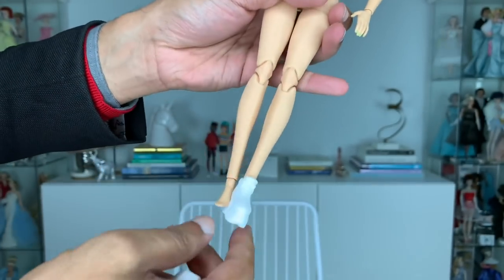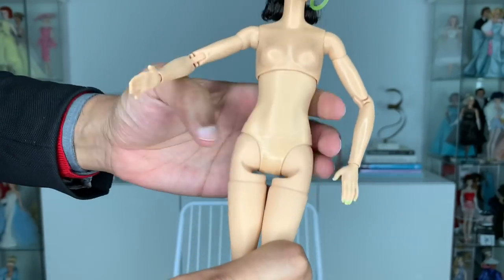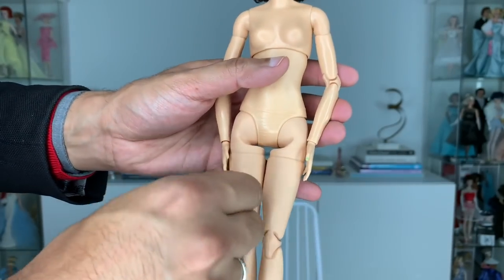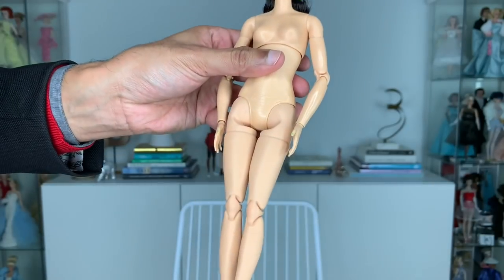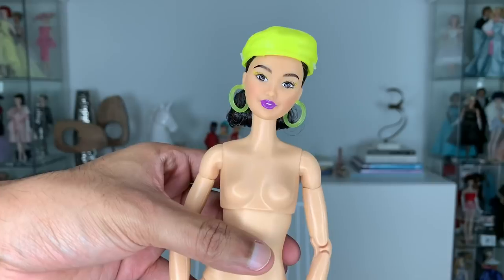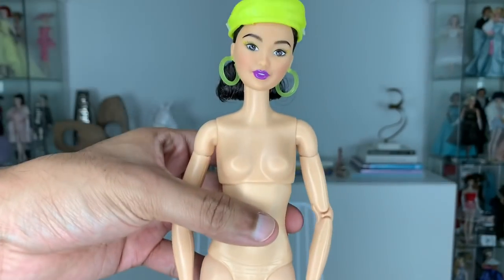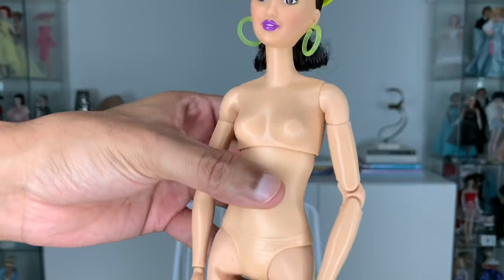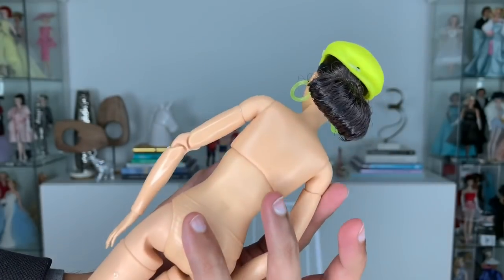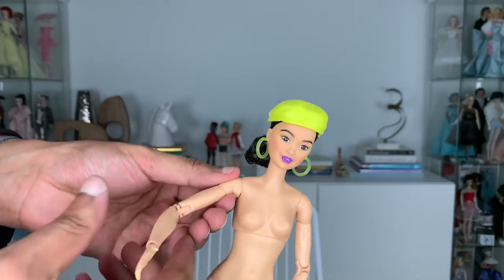All right, so for those of you who are fanatics of the Made to Move body, I'm sure this looks quite familiar to you. It is not so familiar to me because I am not really a fanatic of the Made to Move body, and to be honest, I don't really even think I have any in my collection right now. Ones that I've had, I've given away, sold, etc. But here she is in the buff. Again, for those of you who love the Made to Move body, for those of you who want to pose and play and photograph her, you are in luck, my friends, because she is fully articulated and has lots of movement here.